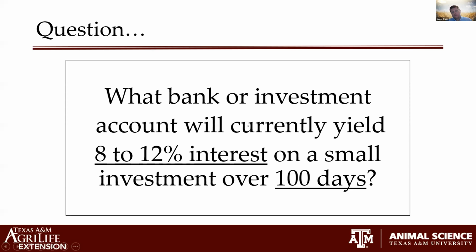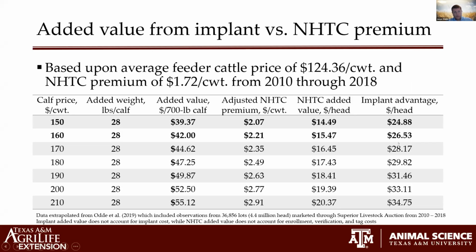Implanting calves, from a return on investment standpoint, is the equivalent of taking those dollars that we would invest in purchasing the implant and administering it, and them accruing interest at a rate of 8 to 12%. Okay. I think that's hugely, hugely impactful. And while that 20 to 30 pounds in weight doesn't sound like a lot, it potentially is substantially economically relevant.